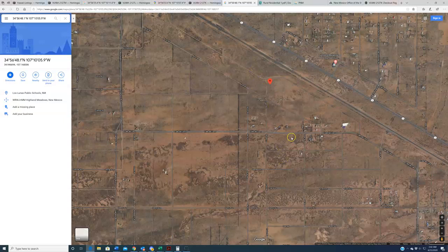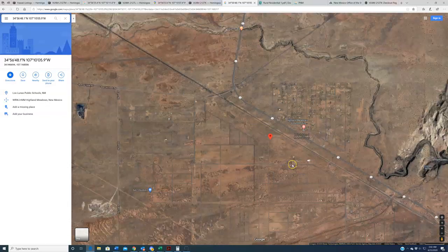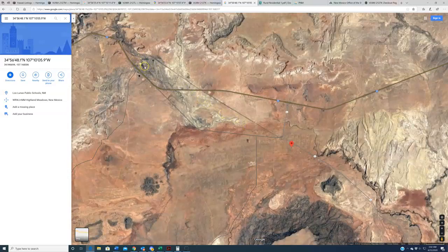Now, we'll get back to power in just a second, but I also want to point out to you guys the Highland Meadows Volunteer Fire Department is very close to these three subject properties. And you've got the police station over here in nearby Mesita. I believe it's the Laguna Pueblo.